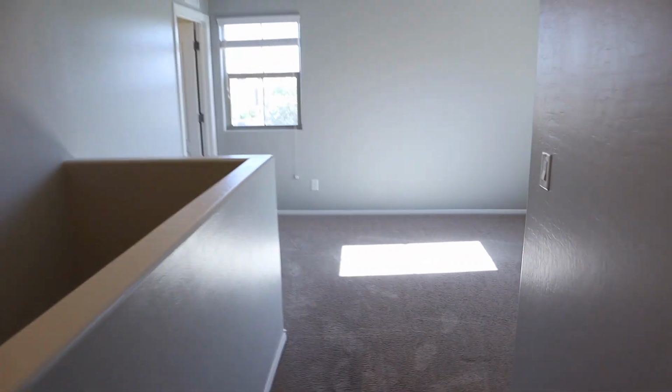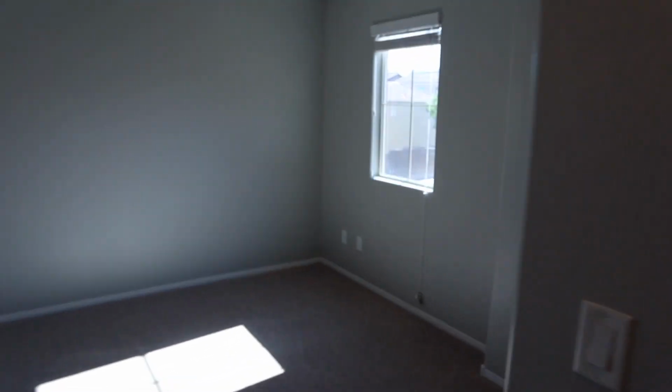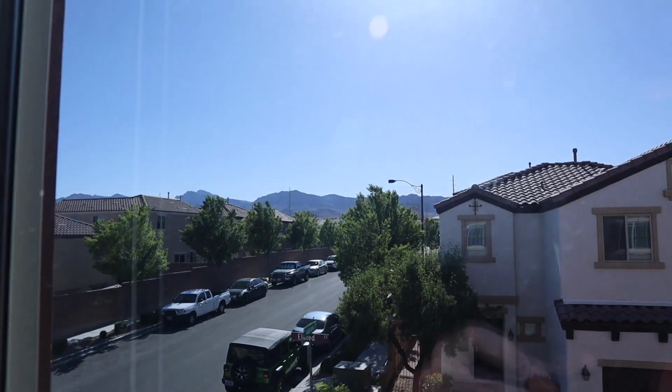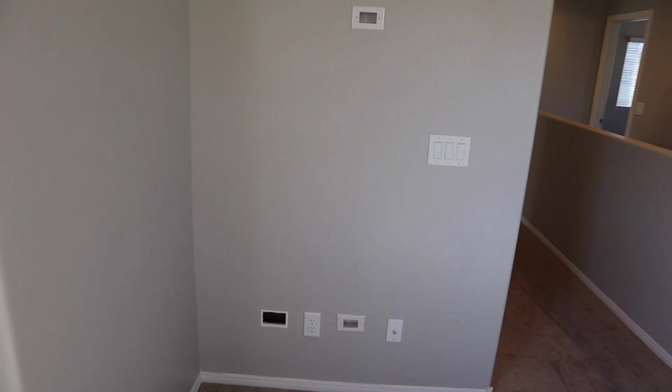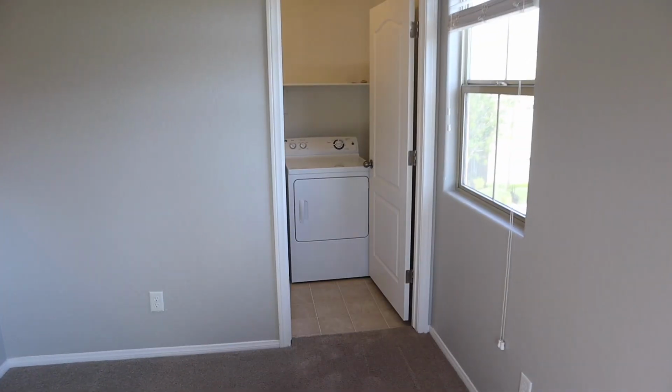Okay, now we're heading down the hallway into the loft. Oh man, I spent so much time in here. We had surround sound. We had a big old TV on the wall. Our couch was here. Again, look at these views. Come on, are you kidding me? So we're already pre-wired for anybody that wants to hang their TV up here.